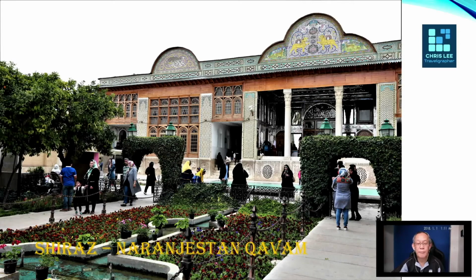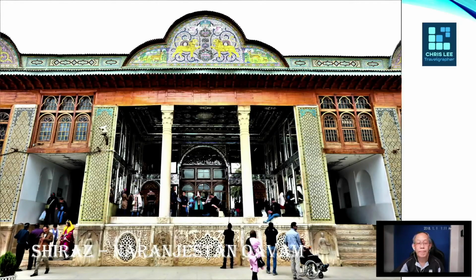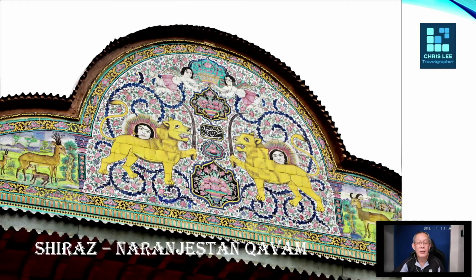Here you can see the merchant's building proper. Again, you can see that the tileworks is well exhibited on the facade of the building. Mostly in Iran, the tileworks is very exclusive.